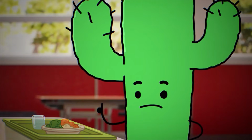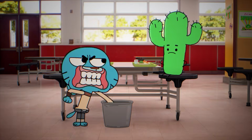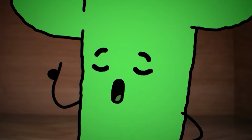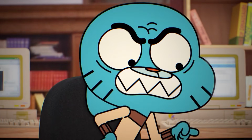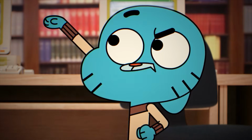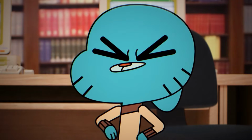She criticizes everything he does, driving him so crazy that he ends up eating his lunch straight from the trash and choking on it. Throughout the day, Carmen keeps calling him out on his mannerisms, leaving Gumball at his breaking point. Eventually, Gumball snaps in the library and declares that he's tired of Carmen's constant wrong shaming and that he's gonna get even with her.